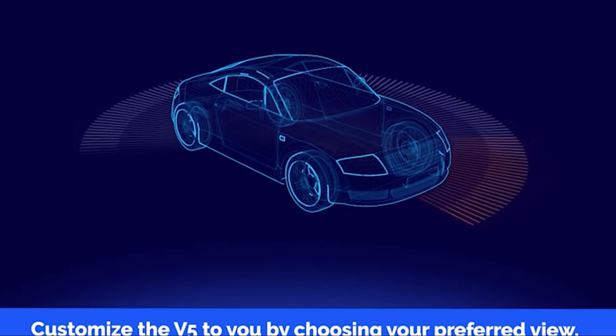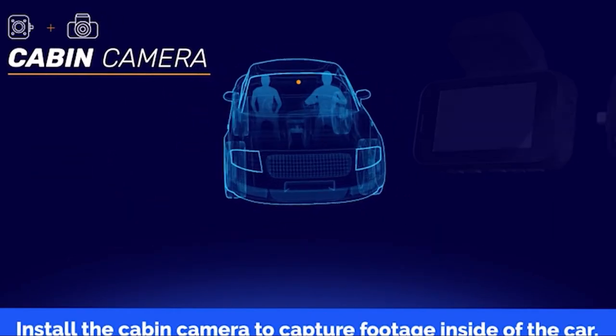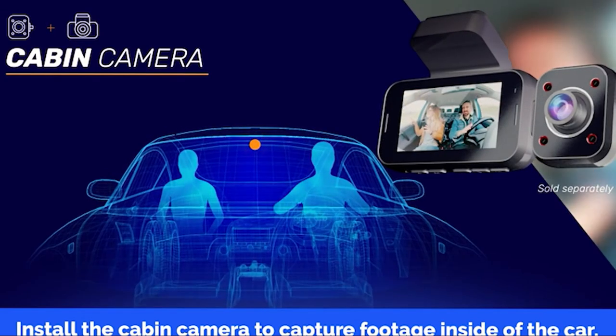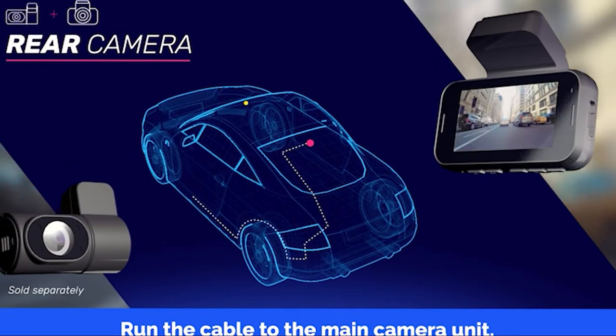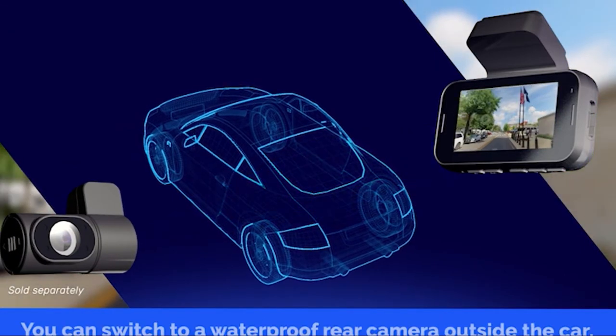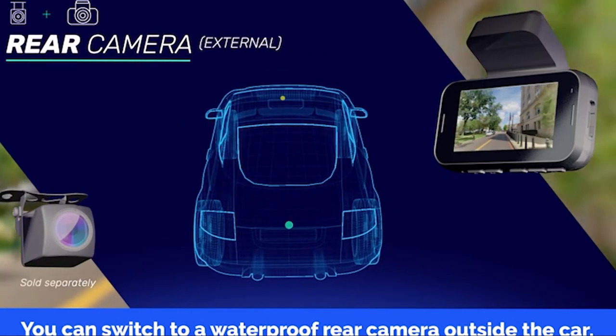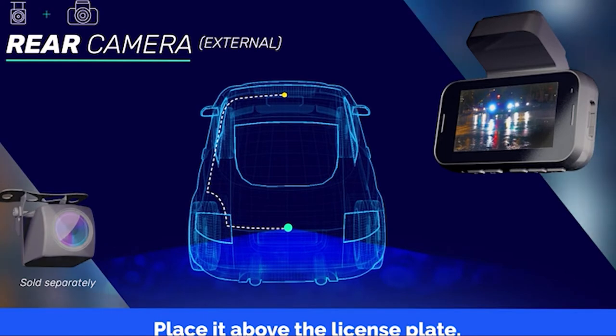Now, customize the V5 to you by choosing your preferred view. Install the cabin camera to capture footage inside of the car. To mount the rear camera inside the car, simply run the cable to the main camera unit and you're ready to go. You can substitute that for a waterproof rear camera outside the car, recording a wide-angle street view so you don't miss a thing.